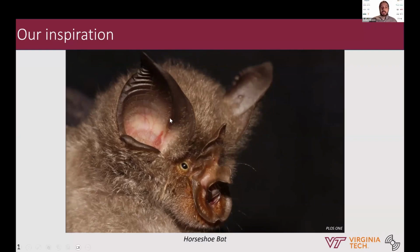And so the big thing, he mentioned pinnae there and the movement on that. That is the ears. These giant ears are one of the first things you notice when you look at these bats, and they're super unique in that they have 20 muscles within each ear. And so they're very movable. They can twitch them in all different ways.